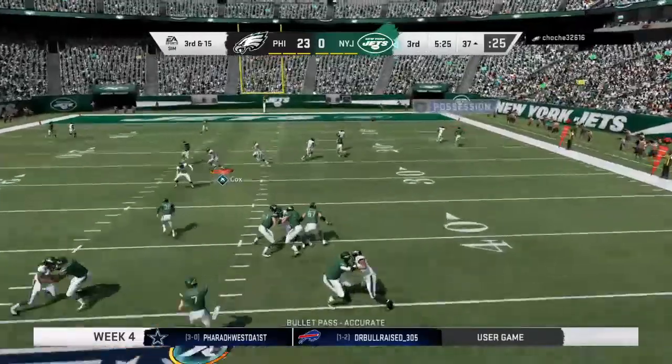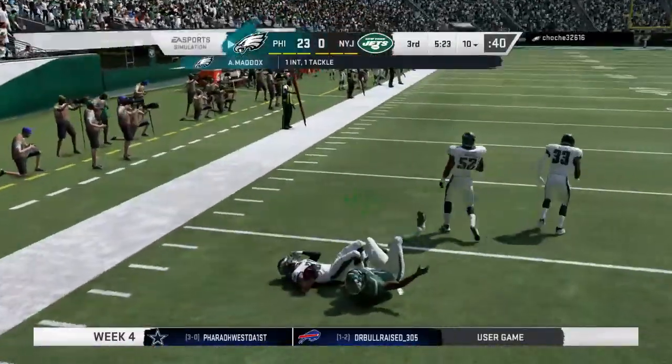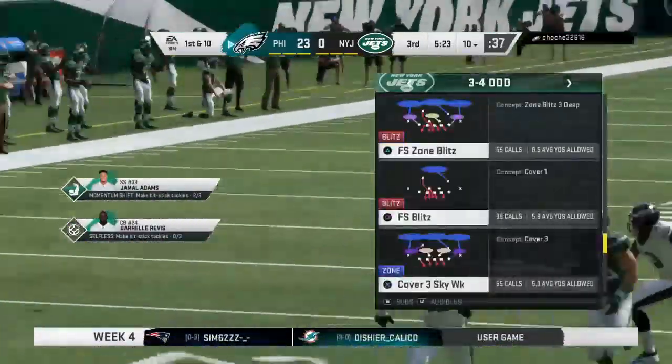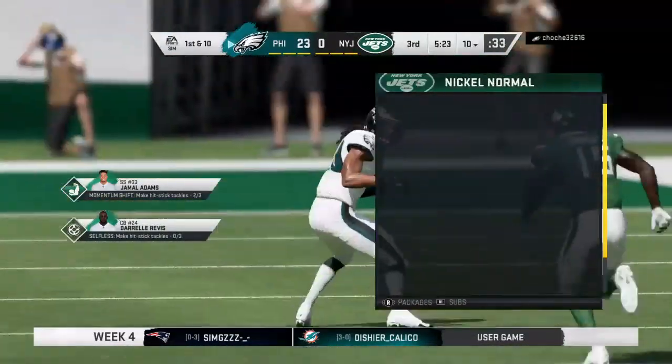Looking to throw. And he's going to be intercepted a 3rd time. Picked off by Avonte Maddox. And a big turnover there as his guys will get the football back at their own 10-yard line.